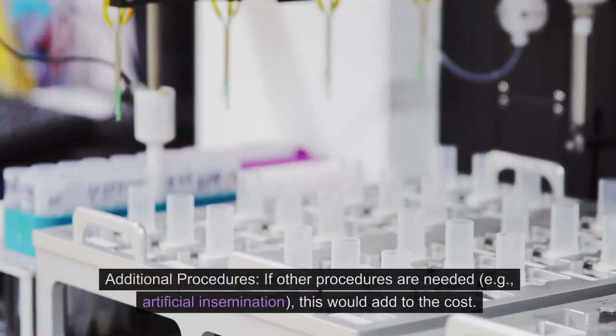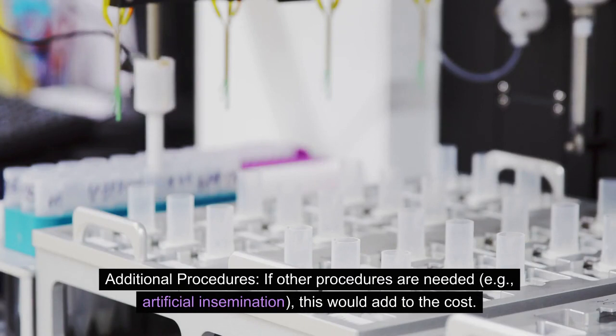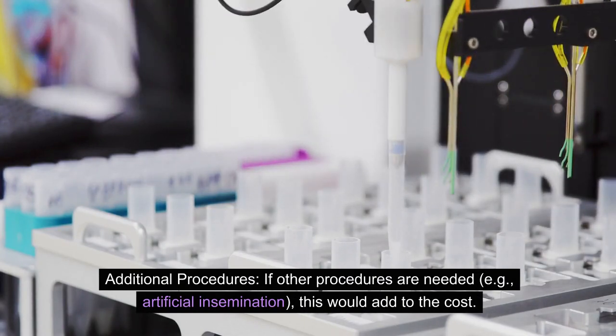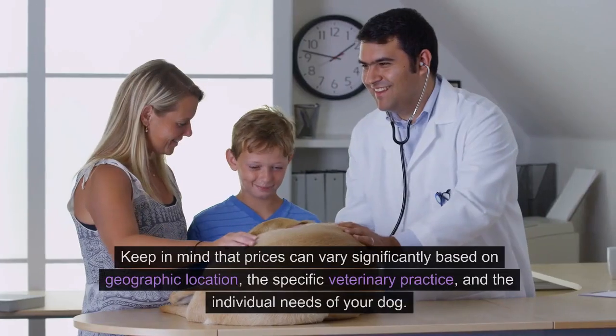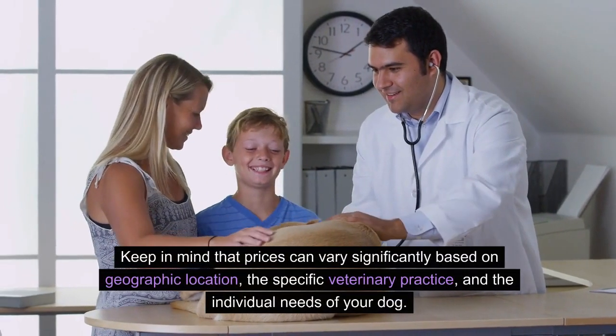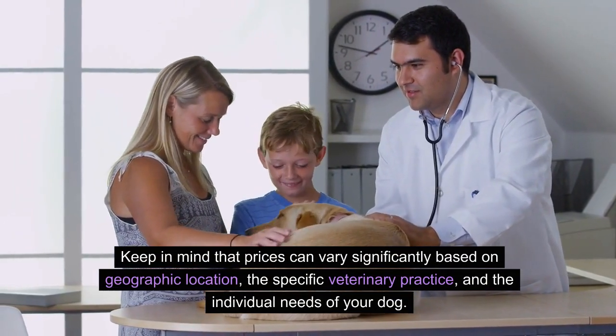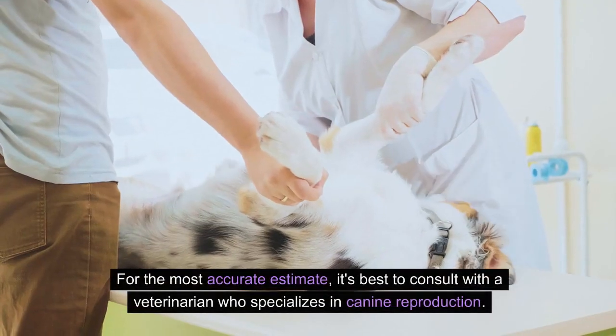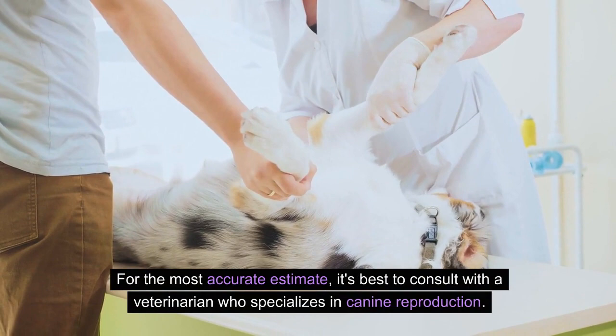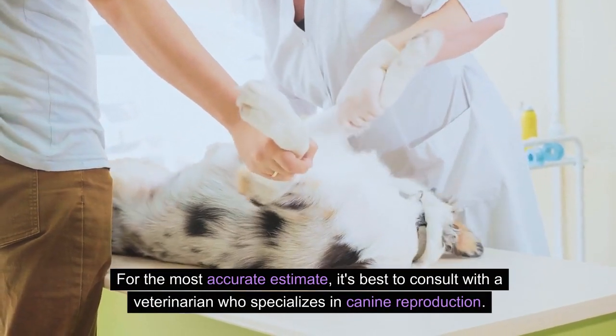Additional procedures. If other procedures are needed, for example, artificial insemination, this would add to the cost. So, a rough estimate for the entire process, including medication, veterinary services, and any additional procedures, could range from a few hundred to over $1,000. Keep in mind that prices can vary significantly based on geographic location, the specific veterinary practice, and the individual needs of your dog. For the most accurate estimate, it's best to consult with a veterinarian who specializes in canine reproduction.